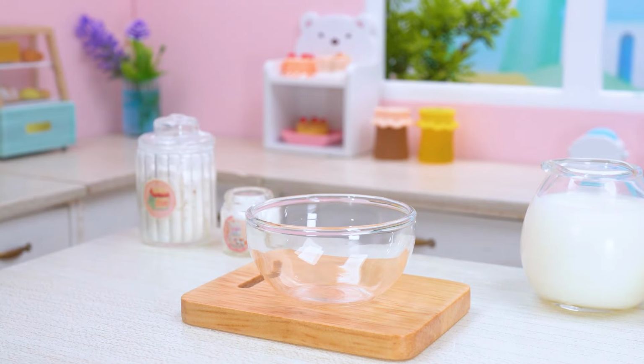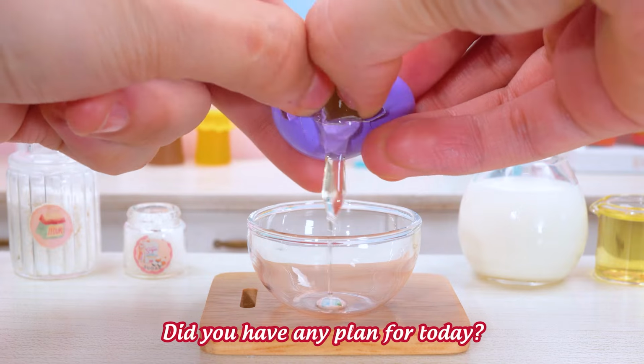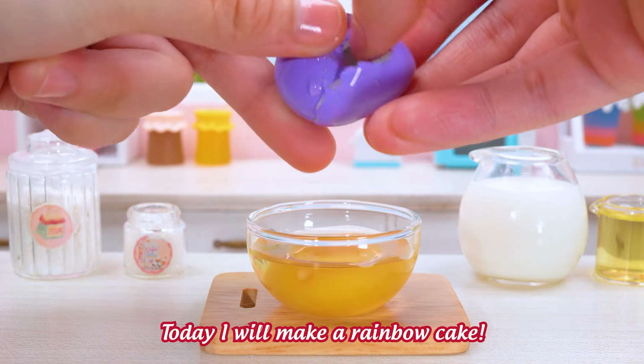Good morning. Did you have any plan for today? Today, I will make a rainbow cake.